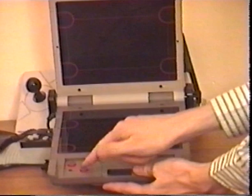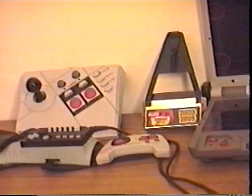So you can see there are many products that you can buy for your Nintendo that let you customize gameplay for your games.